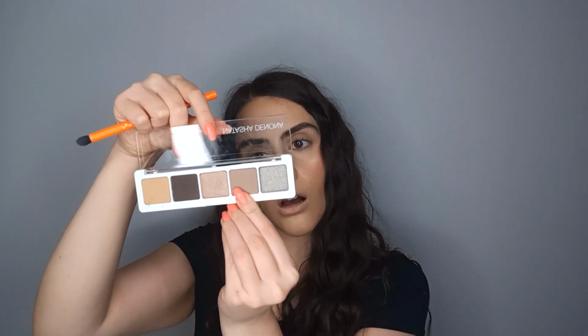These brushes are really rough. I wasn't expecting that. Next, I wanna go into the shade right over here, which is called Crease. That's accurate. So I'm going to apply that in the crease as well, just to deepen it up just a bit. There we are, we're getting somewhere.